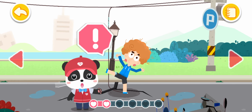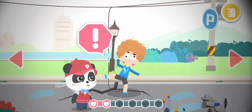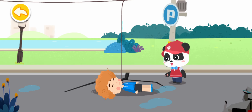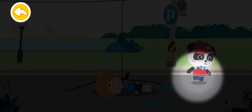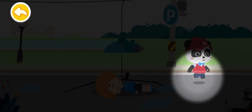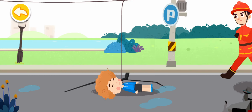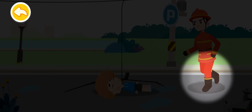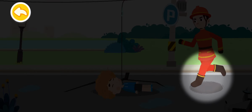Let's search for the injured in need of help. Oh no! He seems to have gotten electric shock. Let's get professional staff for help right away. When a power line falls on the ground near you, it creates a step voltage. You need to hop on one foot immediately and stay away from where the power line falls, so you won't get an electric shock. The firefighter boots are made of special rubber that can stop the flow of electricity and offer protection against electrical shock.